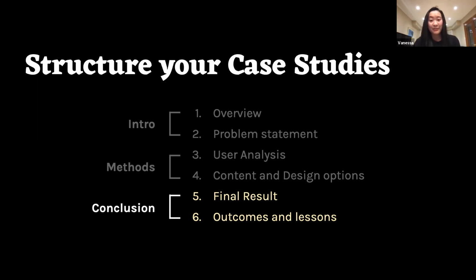And yeah, at the end, always reflect on the project. So talk about the outcomes and lessons that you learned while doing this project. So a good question to ask yourself is, what would I change given more time? Or if I were to do this project again, what would I do differently? So yeah, those are all good, important questions to ask yourself.